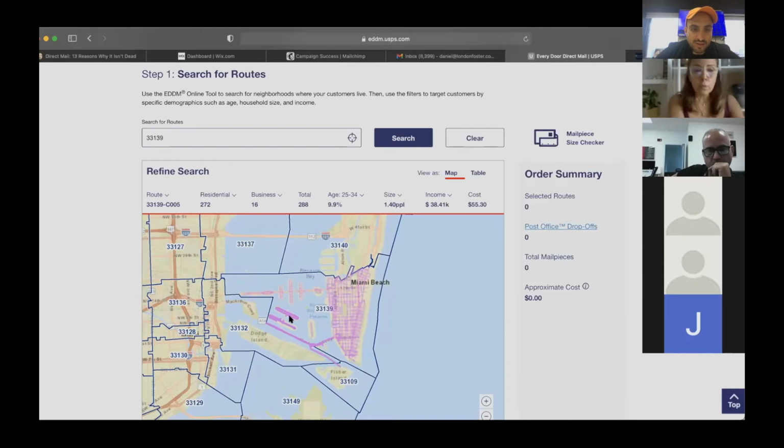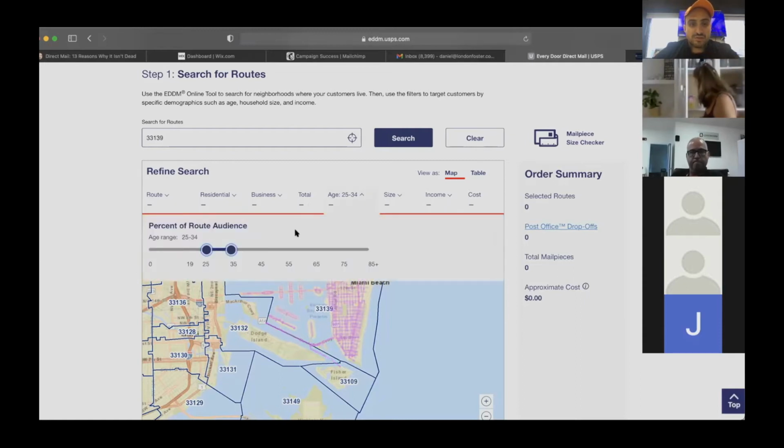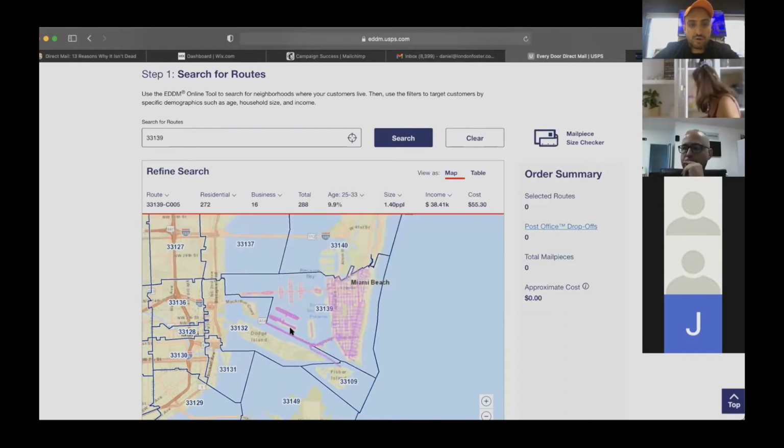But as I go over this area right here, it tells you in the top part, in this section here where my mouse is circling, the route, which is 33139-C005. It tells you how many residential properties are on that route, how many businesses are on that route, and the total residential plus business. It also has age, so you can look at the percentage of whatever age limit you want to set. And as you hover over that route, it's telling you, okay, about 10% of these people. How accurate this is, I don't want to say it's the most accurate. It could be, but they're basing this off of census material and things like that.